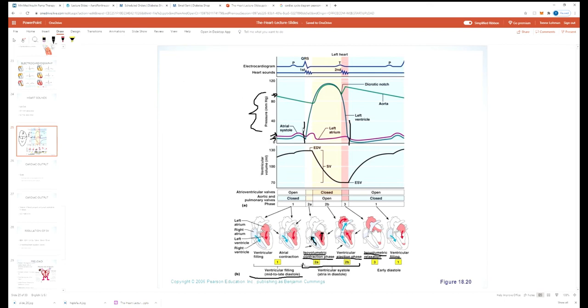So then we get this period where the blue is above the purple, so ventricular pressure is greater than atrial, but it's below the green line. So this region right here is going to be isovolumetric contraction. The ventricle is squeezing, but all the valves are shut, so the pressure builds. Then all of a sudden it crosses the green line, boom, we get ventricular ejection. The semilunar valves open, blood is ejected.